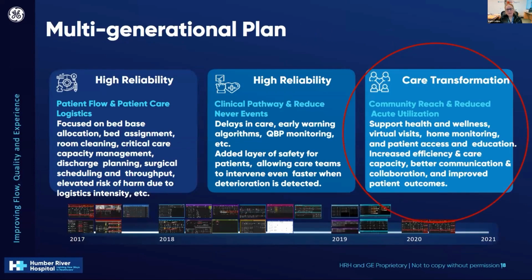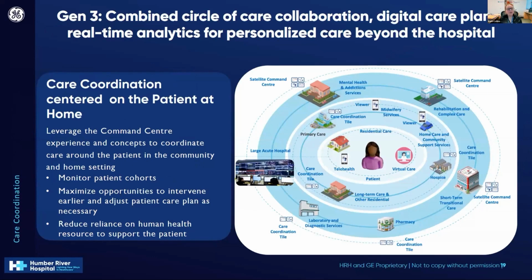So the final piece in my last few minutes is care transformation. And care transformation is really now taking this work, taking this technology, taking the AI that we've applied to information and moving it out into the community. Large volumes of patients can be managed if you're not managing every patient, and if you're not trying to analyze the problems and the results for every patient, but you're able to focus through AI on those patients who you need to call, you need to reach, you need to contact because things have deteriorated. So it's care coordination centered on the patient at home. We're going to leverage the command center experience and concepts to coordinate care around the patient in the community, working with all of our partners, monitor patient cohorts, maximize opportunities to intervene earlier, adjusting the care plan as necessary, and reduce reliance on human health resources to support our patients.